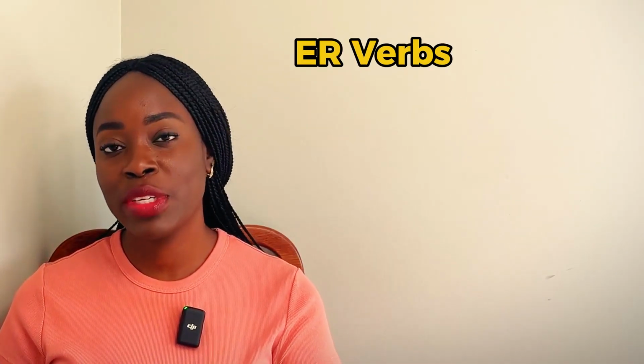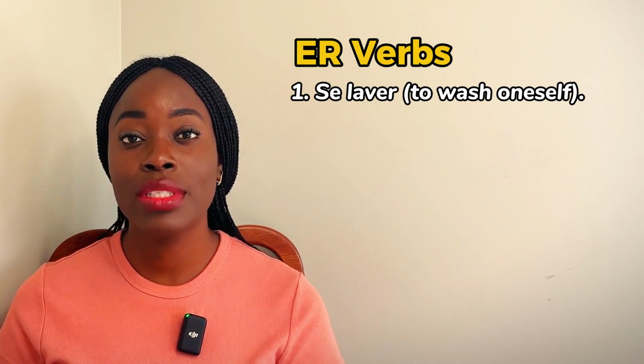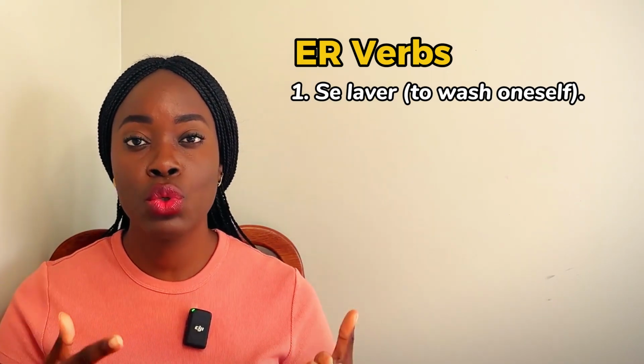So today we're going to look at some examples from different verb groups. I'm going to show you examples in the ER verbs, in the IR verbs, and in the third group so that you understand how to conjugate some of these verbs with the reflexive pronouns. For ER verbs, the first we can take a look at is se laver. Se laver. And this means what? To wash oneself. Se laver.